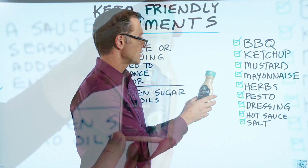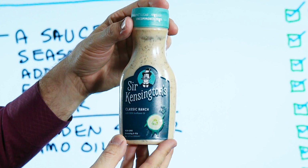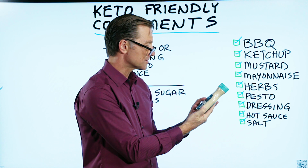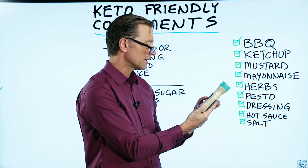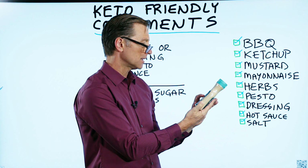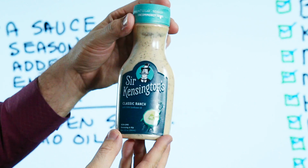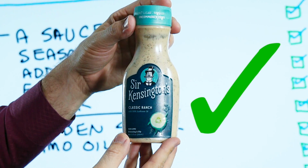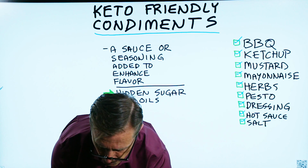All right, we have Sir Kensington, okay, classic ranch with 100% safflower oil. So we have safflower oil, cucumber juice, distilled vinegar, water, egg yolks, salt, garlic, lemon juice, celery seed, dill, black pepper, mustard extract. This is totally fine. This is actually really, really good. So that would be something I would definitely consume.